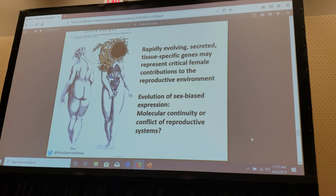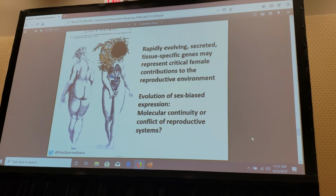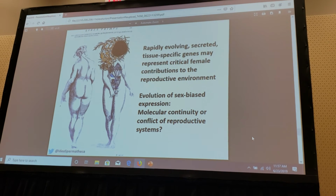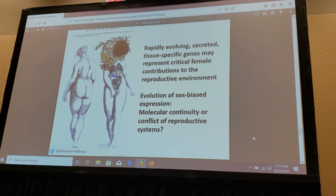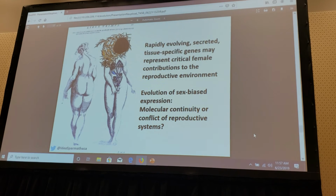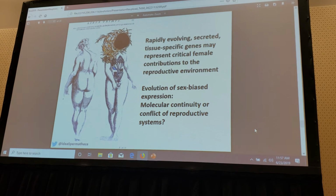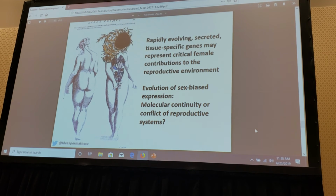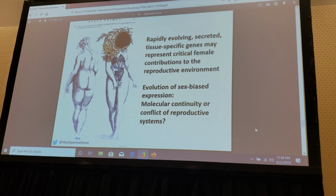Takeaways: female reproductive tracts include rapidly evolving, secreted, tissue-specific genes that may represent critical female contributions to the reproductive environment. This is also an interesting finding that might reflect on the evolution of sex-biased expression, and these seminal fluid proteins can represent 2 different hypotheses. Either the one that we're really mulling over, molecular continuity, that the female has to support sperm just as the male reproductive tract has to support sperm, so they're using the same genes to do that. Alternatively, this could be an example of conflict, or co-option of genes in the female to bias her reproductive events towards his optima.